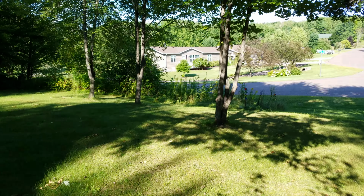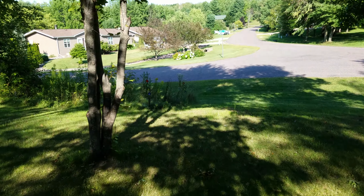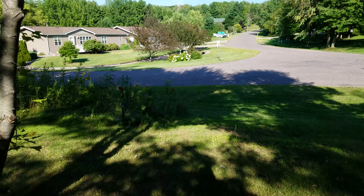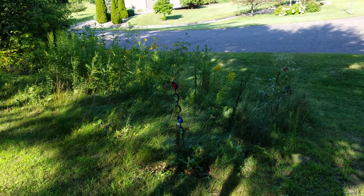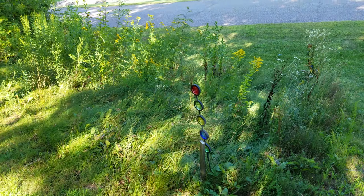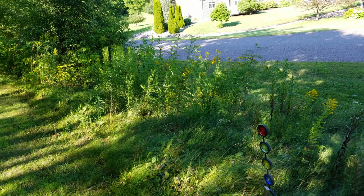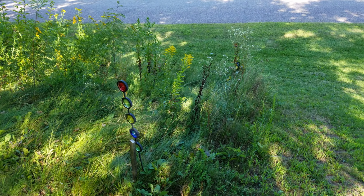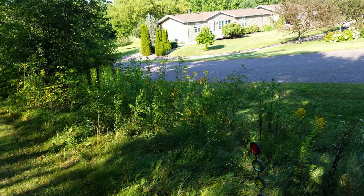I'm trying to get some bushes going down here. I planted some lilacs in this kind of wild area here, and also mountain ash. Looks like the lilacs, well, they might not have made it.